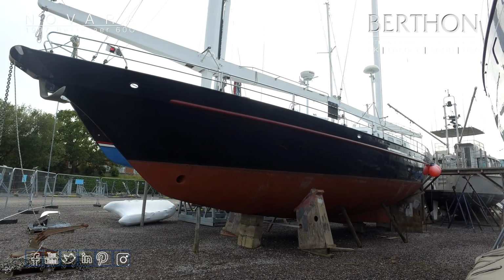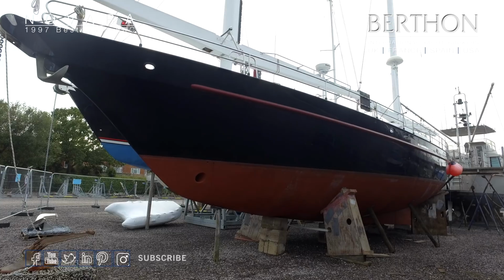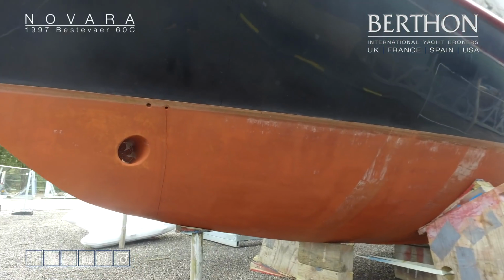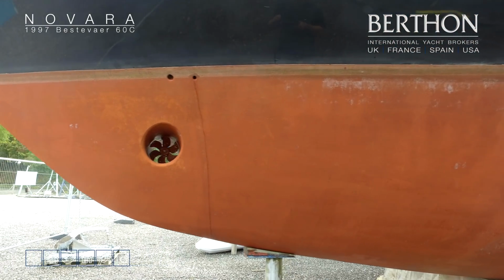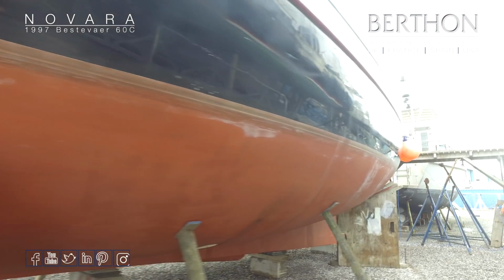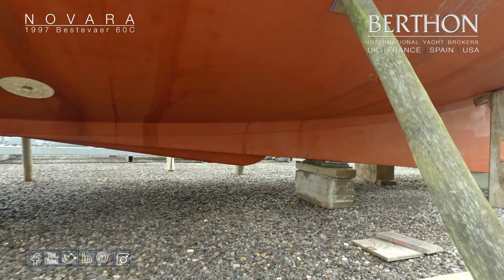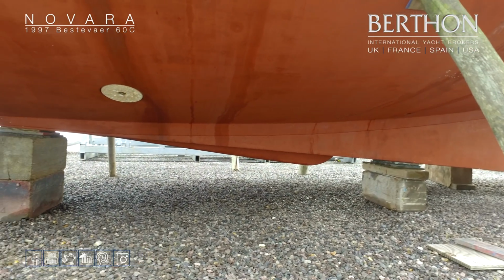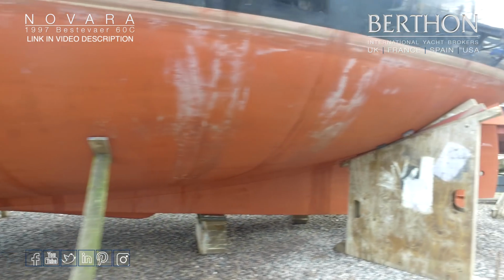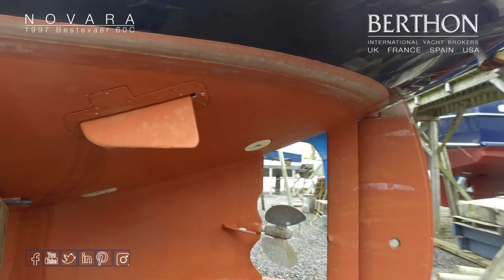She's now with us here at Berthon, and she is an ex-tax yacht, so she's within our customs warehouse. Here she is ashore, and you can see a very powerful bow thruster. She's got all grip topsides paint, and of course moderate draft because of her centreboard. You can just see it peeping out of the bottom. The centreboard is used on all points of sail and is essential for reducing leeway upwind. And she also has daggerboards. You can see the port side one there retracted.